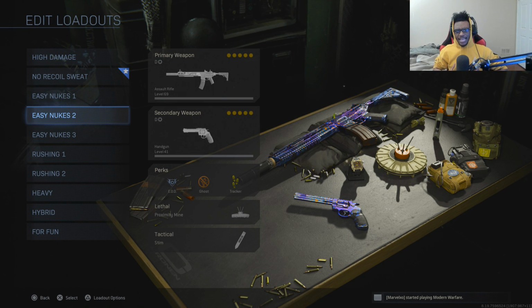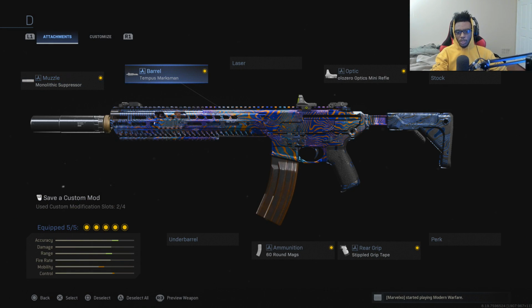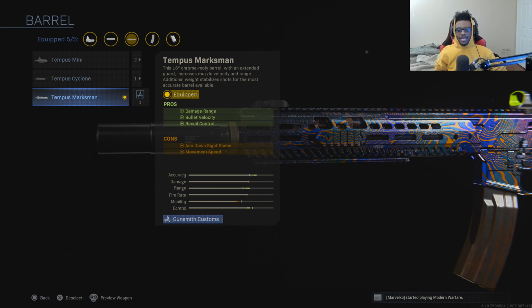Now for my fourth class setup, we're going to be looking at my no recoil M13 class. Now for the M13, I like to run it with the Monolith suppressor and the Tempest marksman barrel. This barrel is going to allow us to have increased damage range, increased bullet velocity, as well as increased recoil control. This weapon has absolutely no recoil with this attachment, and we can go full auto across the map without any problems, and that's exactly why this is the absolute best barrel attachment to use on this weapon.